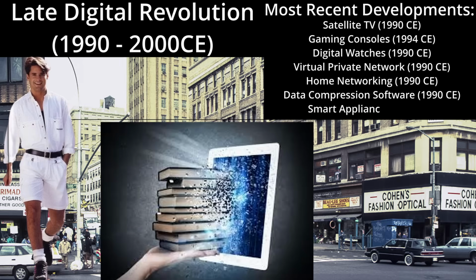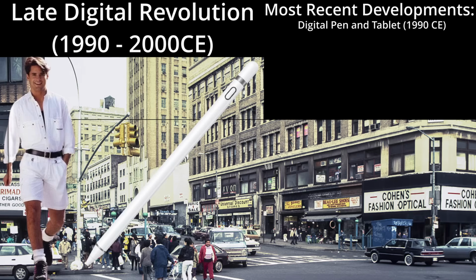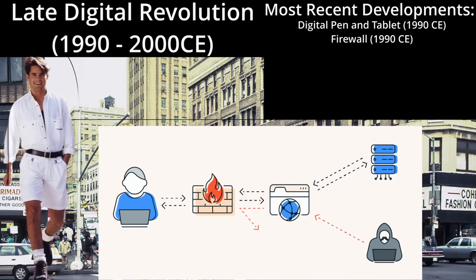Even books are digital now, with tablets coming out to read them on. And let's make a digital pen at this point too, but soon people just realized using their finger is a bit easier. The firewall now came out to protect you from all sorts of potential hacks, and I promise you it's not as scary as it sounds.